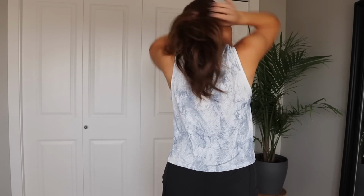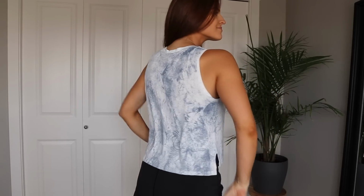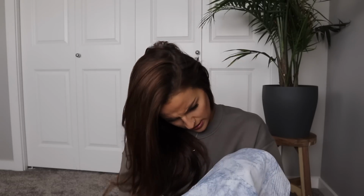And then same as the back. It's almost kind of like a jersey material. But yeah, it's super lightweight. I haven't worked out in it yet, but I was just wearing it for the last little bit. And I got makeup on it.